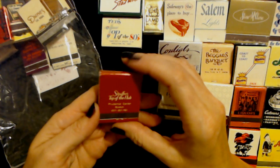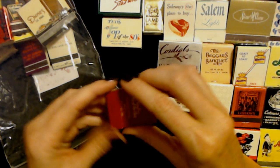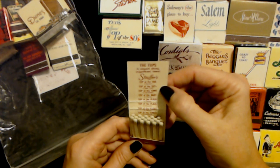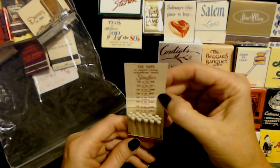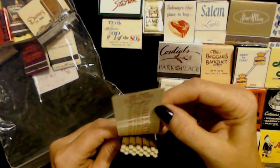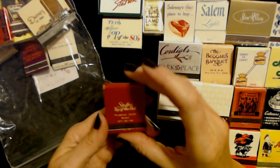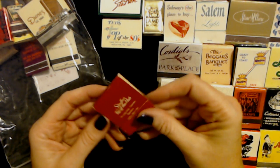And we have Stouffer's, top of the hub, Prudential Center in Boston. How swanky. The Tops in elegant dining, magnificent views. They have top of the hub in Boston, top of the Sixes in New York, top of the town in Cleveland, top of the Mart in Atlanta, top of the Plaza in Dayton and Houston, top of the Flame in Detroit, top of the Tower in Louisville, and some others that I don't want to bend it back to read. Hmm. I thought they just made a frozen dinner. Stouffer's, like the lasagnas and stuff. The little French bread pizzas they make. Oh well, that's cool.